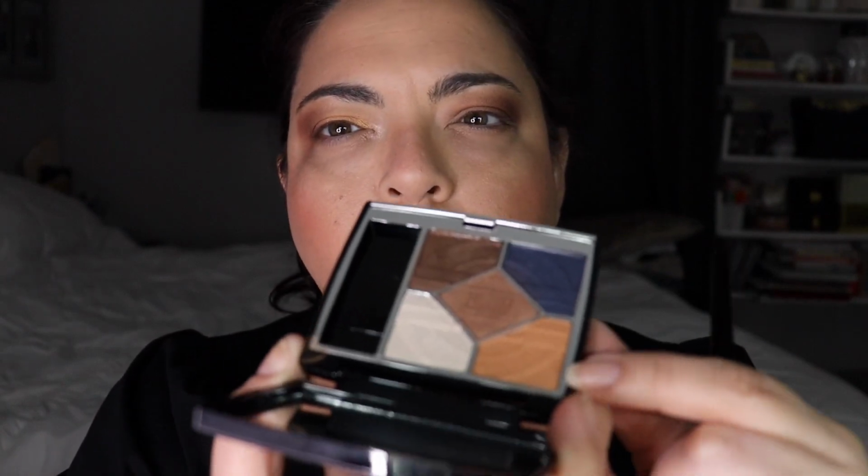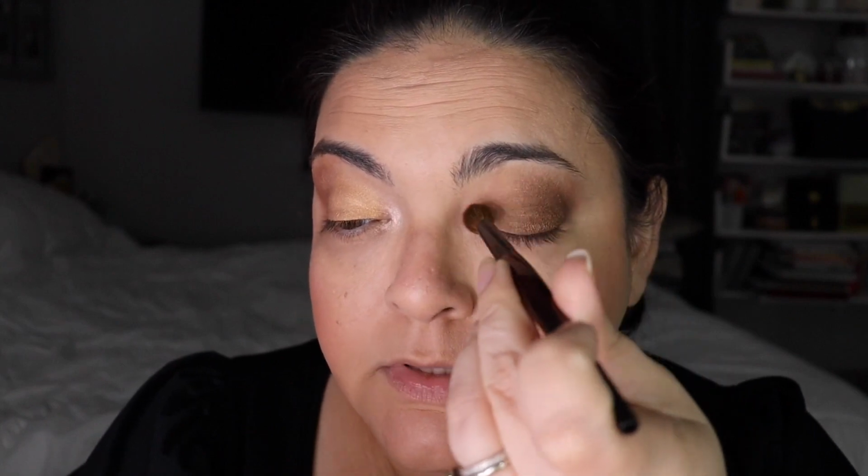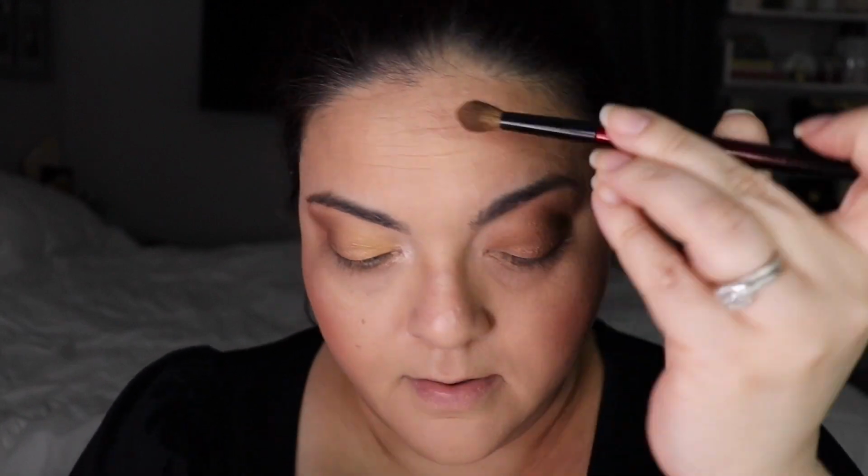I'm gonna go in with this orangey color and go here to the inner half. I'm not left-handed, but my hand was getting tired. Might have to use my finger for this. This one is less gold, it's more orangey than the one on the other quint. So my eyes are gonna look a little bit different. That's alright. When I finish this video, I'm just gonna try to make them look a little bit more alike, so it won't look weird when I go out of the house. I think I'm liking this goldish orange better than this one. They're both beautiful, I'm not saying they're not, but I like shimmer, so I like the way this one looks better.